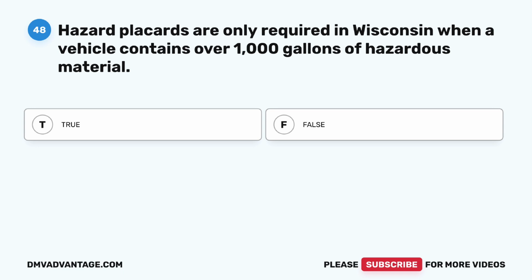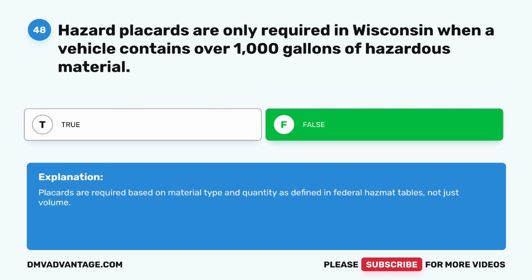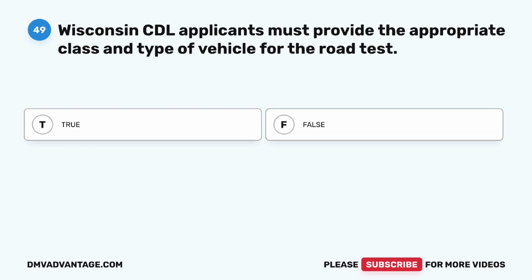Question 48. Hazard placards are only required in Wisconsin when a vehicle contains over 1,000 gallons of hazardous material. True or false? False. Placards are required based on material type and quantity as defined in federal hazmat tables, not just volume.